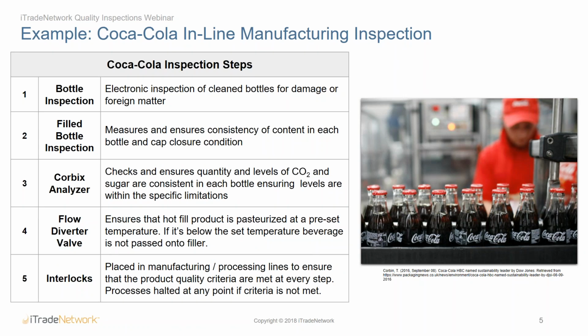One example of a more inline manufacturing inspection was a recent article about one of the Coca-Cola bottlers, one of the largest ones in the world, and what they've been able to do from a process standpoint. Now, Coca-Cola bottling lines are fairly sophisticated and fairly automated, and so they've actually been able to automate certain steps within their process. But as you can see, as we've laid out here, there are a handful of steps that go through that are both checking a cleanliness standpoint, such as the first one that's checking bottles to make sure there's no damage or foreign matter in them, and then from a quality standpoint, so just checking consistency of fill in each bottle and that the bottle is closed.